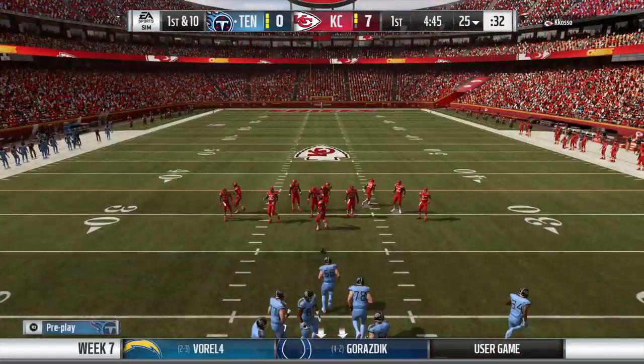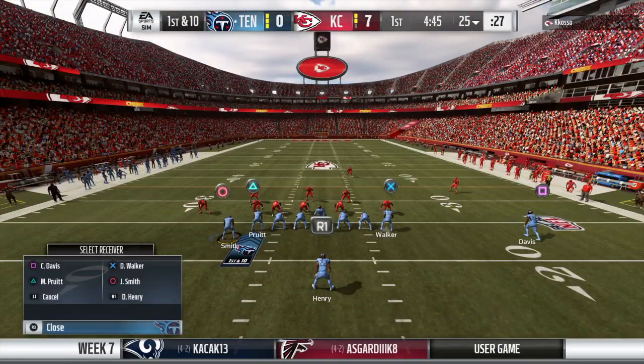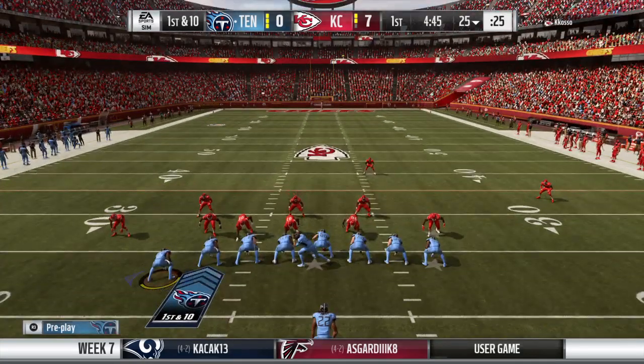You're going to take care of it, but you have to be careful about being too cautious, because now you can't run any offense at all. Still want to attack. We'll see how they attack him here.